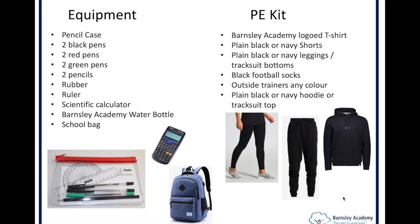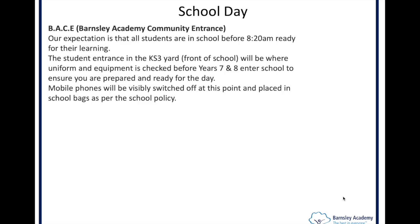Moving on to the school day. Your day at Barnsley Academy will begin at BASE. This stands for Barnsley Academy Community Entrance. Our expectation is that all students are in school before 8:20 a.m, ready for their learning. The student entrance in the Key Stage 3 yard, which is the front of school, will be where uniform and equipment is checked before Year 7s and 8s enter the school. This is to ensure you are prepared and ready for the day. Mobile phones will be visibly switched off at this point and placed in school bags as per the school policy.